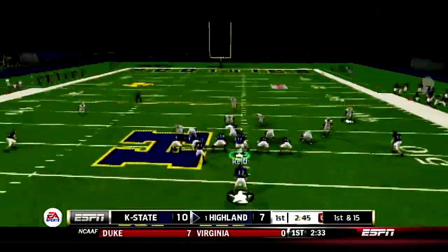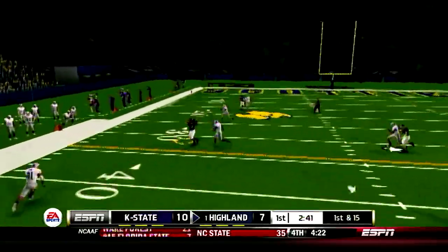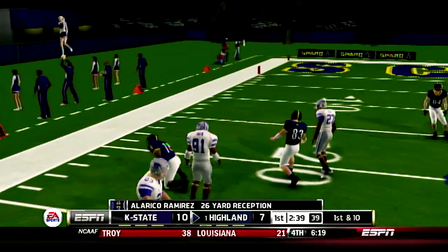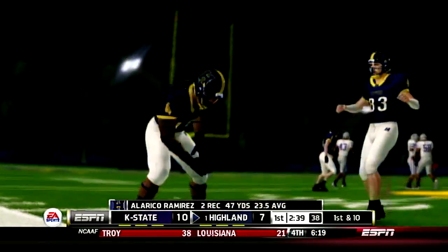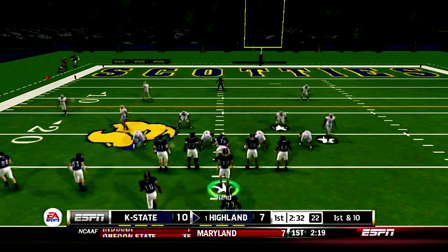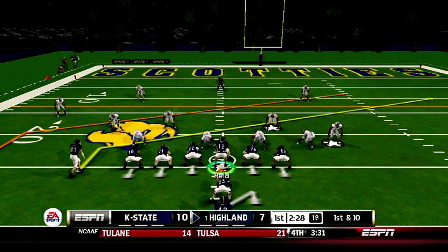As we'll see Hicks in motion. Play action. Reed drops back in the pocket, throws that one up there to Ramirez. Ramirez gets the catch, and he's going to be there near the 25 for a nice 26-yard reception, his second reception of today's game. 1st and 10 coming up here for the Scotties.